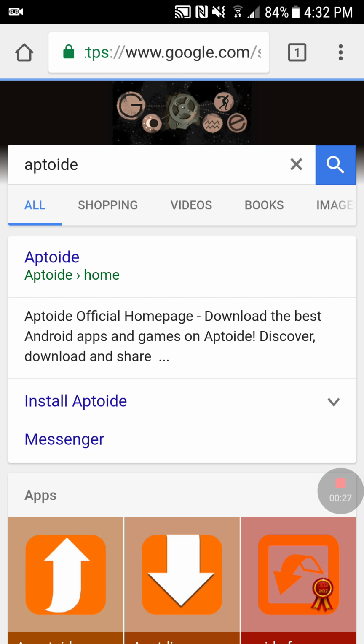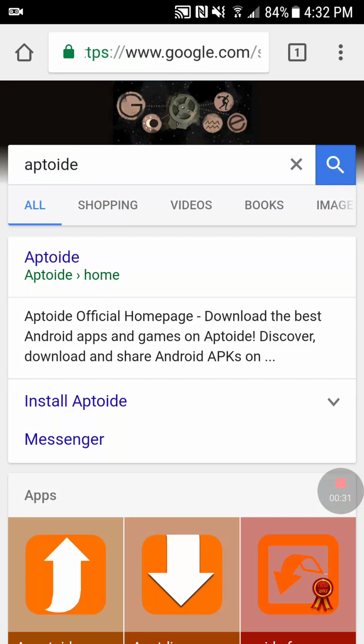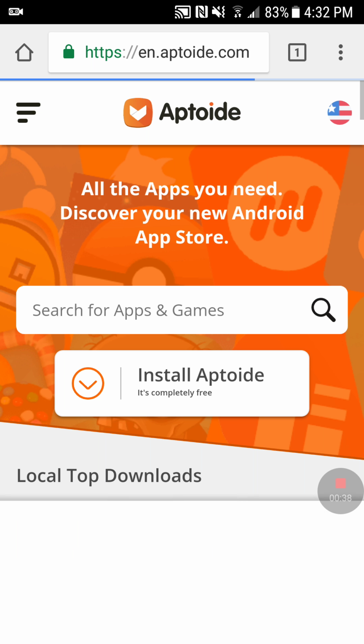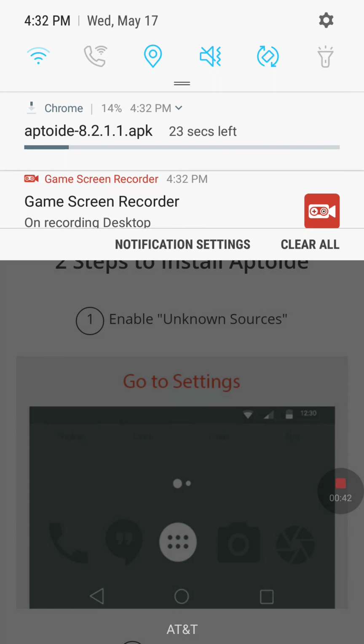Go on your internet browser, wherever you go, and type in Aptoide right there. All you gotta do is click the first one, then click install Aptoide, click OK, and it's downloaded.